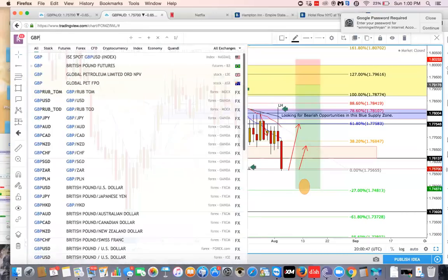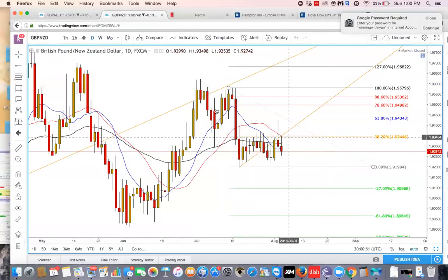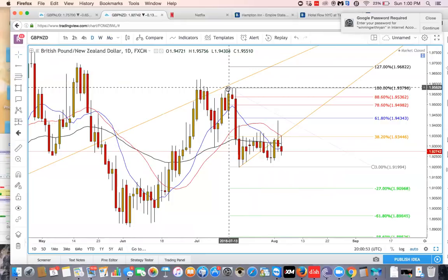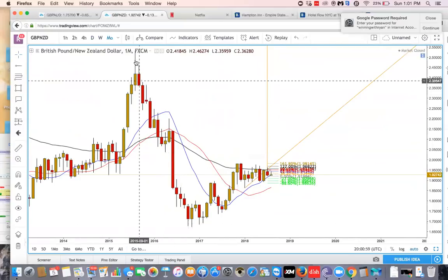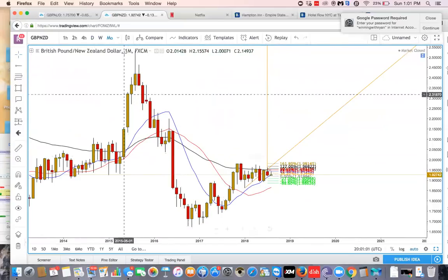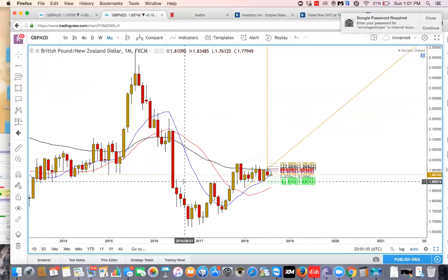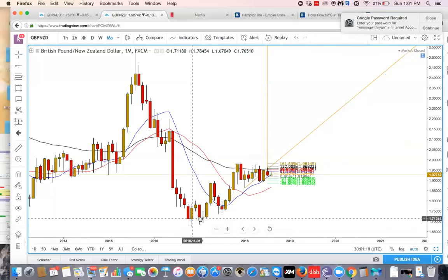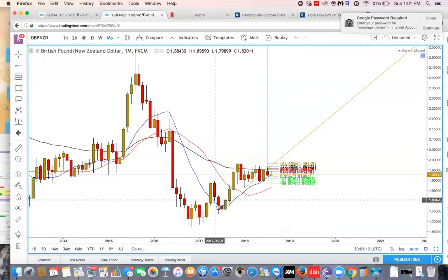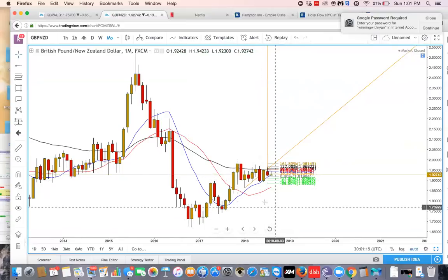GBPAUD, GBPNZD are some of the pairs I'm really looking to trade this week because I've been watching them for over a month, and we've finally been getting a breakout. So right now, GN on the monthly, you can see that we had a strong pull down from 2.5 all the way down to 1.75 or 1.7, and then ever since then, price found support, pulled up, came back down, pulled up, and now it's resting on top of the black EMA.